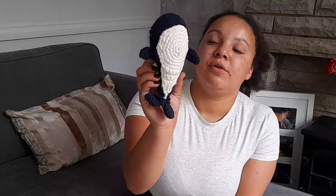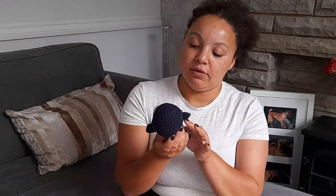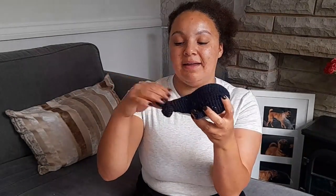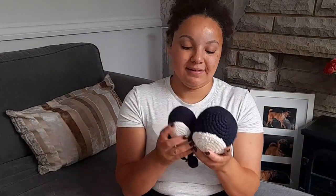I did sew the bottom on slightly different with this one, hopefully you can see, but not the best, and again it still sticks out quite a lot, which I'm not too sure I like really. But these two together I think are quite cute. I quite like them. It's almost like a mummy and a baby, but yeah, that's these two.